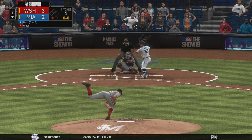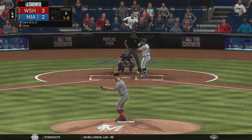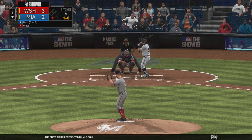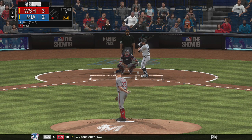First pitch coming. Here it is. Here's a slider to start things out, but it misses by a few inches or so. It's ball one. Here comes the 1-0. Looked like the sinker there dipped a little below the knees.